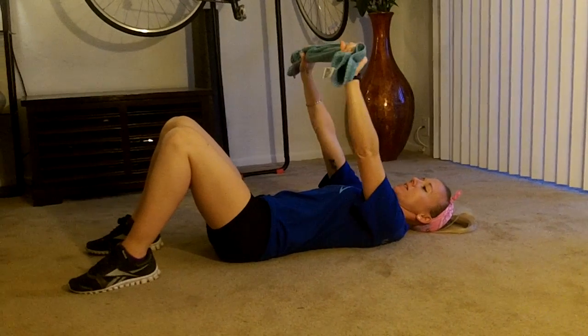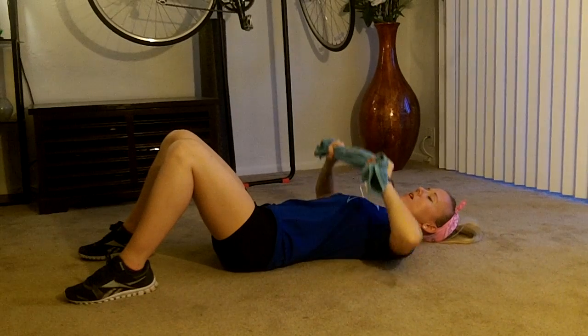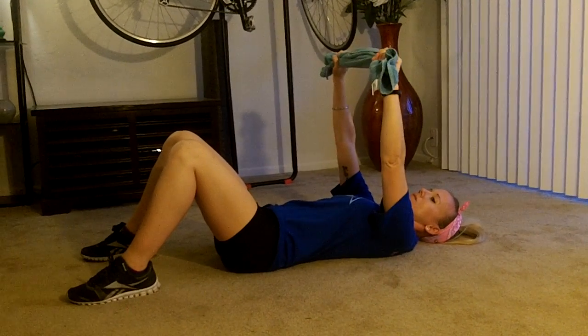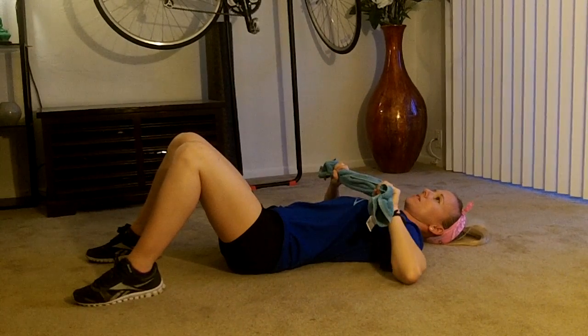Okay, so knees bent. You want to keep your lower back pressed into the ground. I'm going to put my hands about shoulder width apart. So I'm just going to do almost like a chest press. I'm just going up and down. So here, again, we're just going to do 10 reps, just like this.